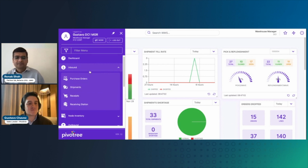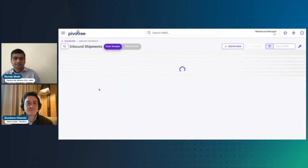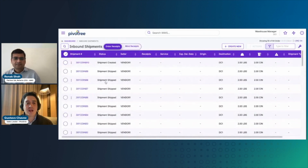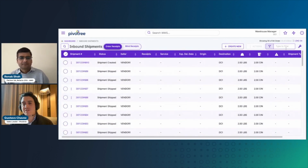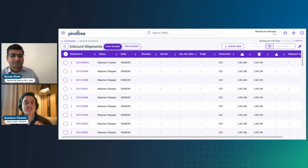So, for instance, I can go into the shipments section under my inbound module, and I can have a quick look at what we have here in terms of shipments. One important call out, right? All of this is mobile responsive. So when we think about a receiving process potentially, this platform could be seamlessly displayed on any sort of mobile device that has an internet connection.